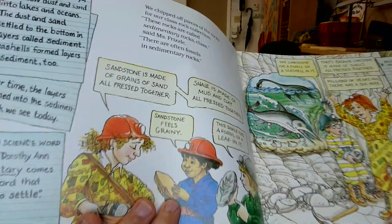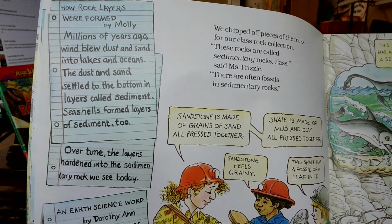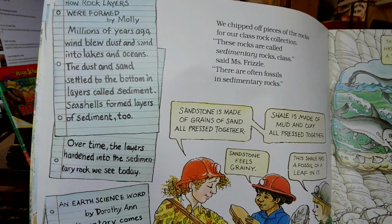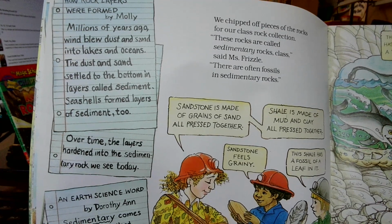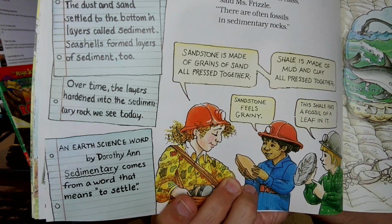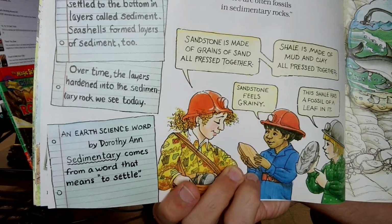Definitely not. Another report. How rock layers were formed by Molly. Millions of years ago, wind blew dust and sand into lakes and oceans. The dust and sand settled to the bottom in layers called sediment. Seashells formed layers of sediment too. Over time, the layers hardened into sedimentary rock we see today. An earth science word by Dorothy Ann. Sedimentary comes from a word that means to settle.